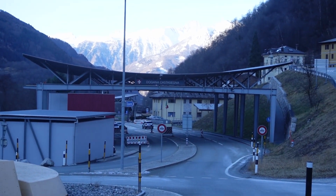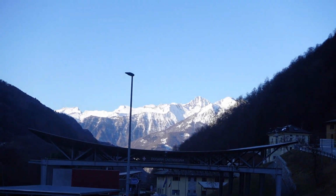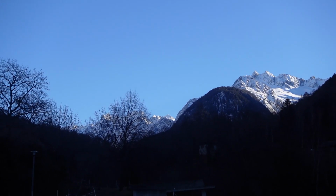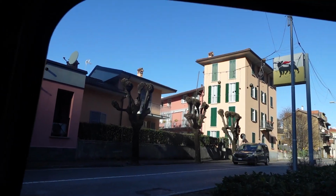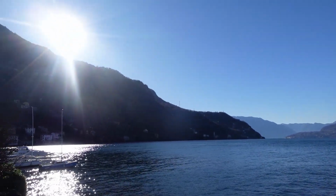We've got the Swiss border on top of that, and then right underneath it is the Italian flag. We're right on the border of Switzerland and Italy. We're here in Lake Como. It's really pretty.